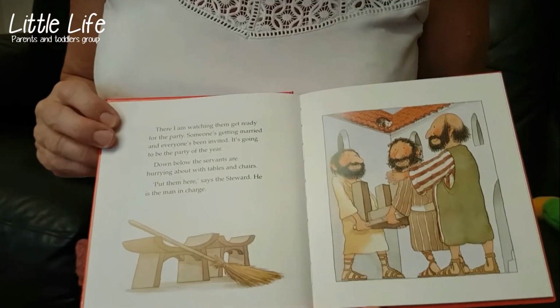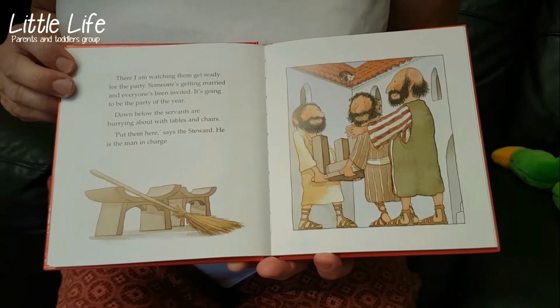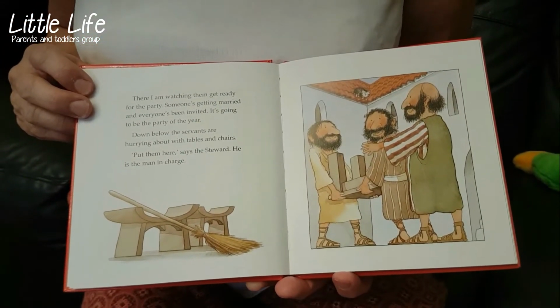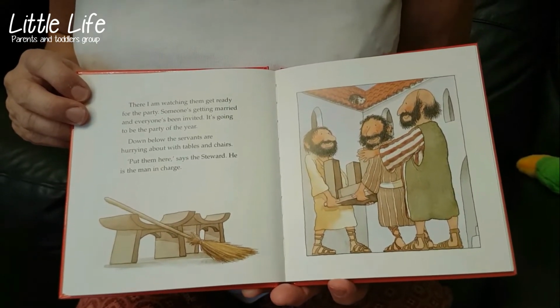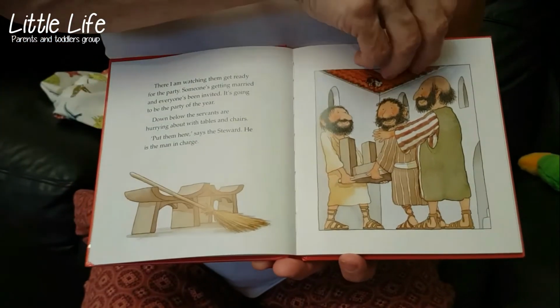There I am, watching them get ready for the party. Someone's getting married and everyone's been invited. It's going to be the party of the year. Down below, the servants are hurrying about with tables and chairs. Put them here, says the steward. He is the man in charge.